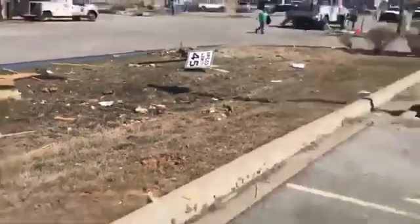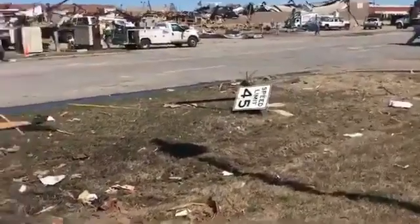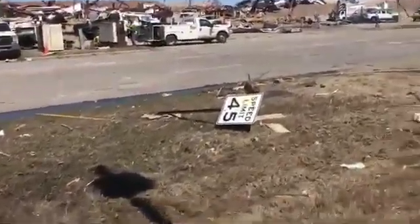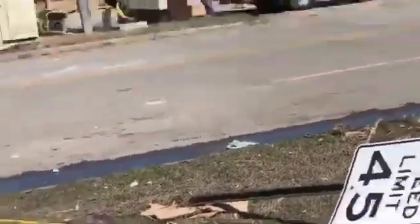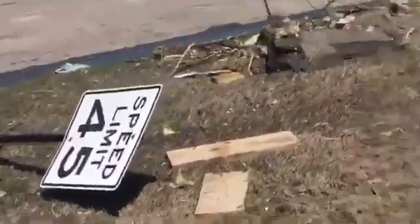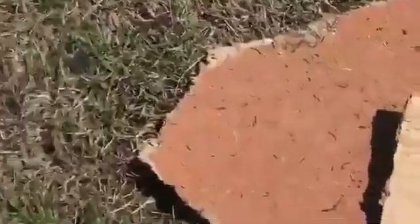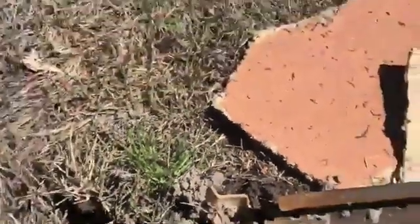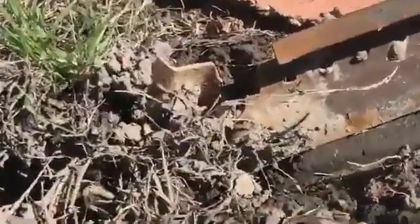I heard there was some injuries. I haven't heard anything other. Look at that road sign, completely pushed over at the ground level, guys. I mean, we're talking ground level. Look at that. Look at there. Completely snapped at the ground level.